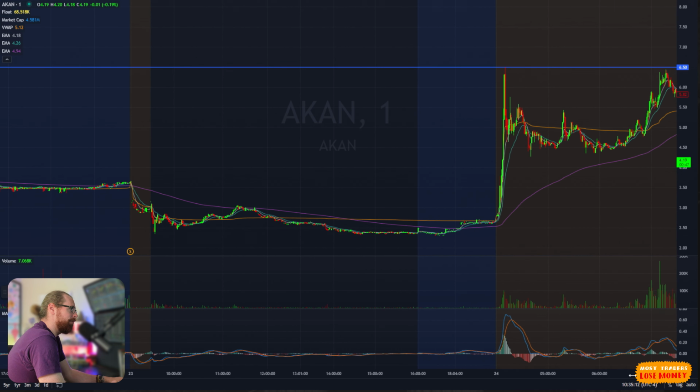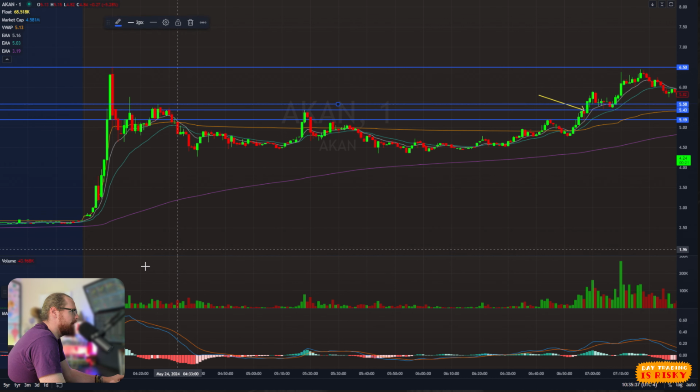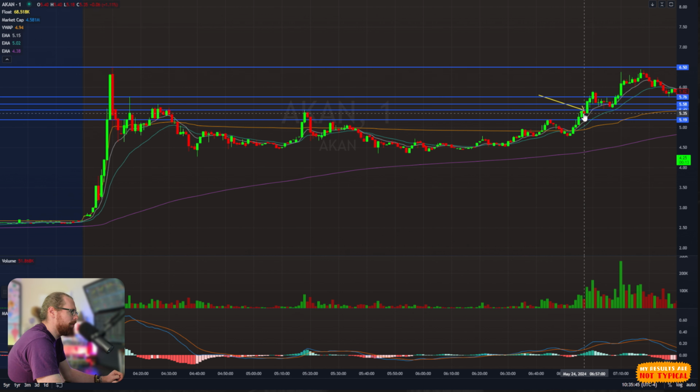It started to squeeze up and I recognized that it had a little pivot right around the high of this level here, right around 5.19. It broke above that. And then I thought that the next level was up here around 5.43. And then the next level was right around here, 5.58. And then I was sort of watching this level here, which was 5.76, and then the high of 6.50. So I took my first trade right here at about 6:57 in the morning.